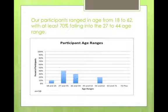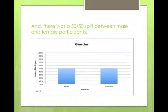Our participants ranged from ages 18 to 62, with the vast majority falling between the ages of 27 and 44. And there was a 50-50 split between male and female participants.